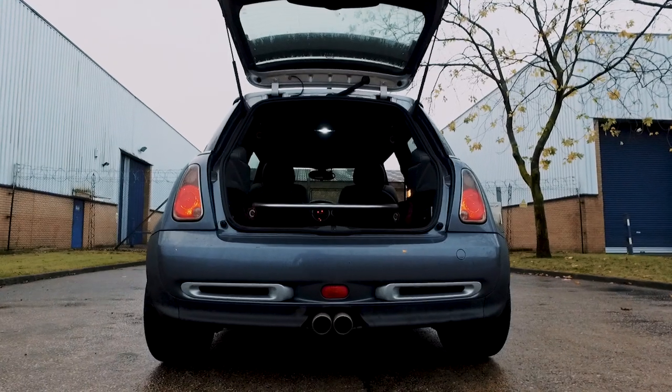When we get in the boot, Imran, the owner, has decided that he doesn't really need all the boot space for his shopping, because in all fairness, he doesn't go shopping. So he's managed to bang a massive subwoofer in the boot. There's a big old subwoofer in the boot, and an amp shoved in there. So we'll have a look at that when we pop the boot in a minute.